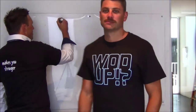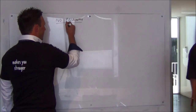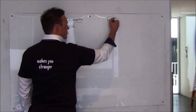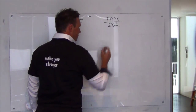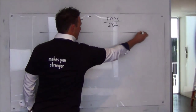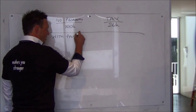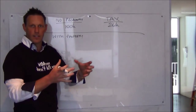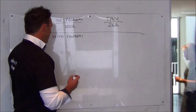So, with no property, let's say that your income is 100 grand. If you earn 100 grand, then the amount of tax that you need to pay is going to be about 26,000. Rough numbers here. That's basically what you pay to the government every year. With property though, negative gearing is the process where we can get a large chunk of this tax back in our pocket to help pay for these assets that grow over time.